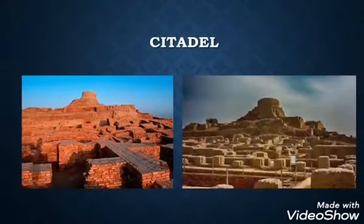Let's discuss what is a citadel. A citadel is a fortress, typically one on high ground above a city. In this civilization, a citadel was constructed with bricks and stones on a raised platform. It was surrounded by a huge brick wall with watchtowers. Why did they build it on a raised platform? It is just to protect from recurrent flooding of the Indus River. It is the seat of the government and overlooked the lower town. This citadel had many public buildings like Great Bath, granaries, assembly or the town hall, etc.